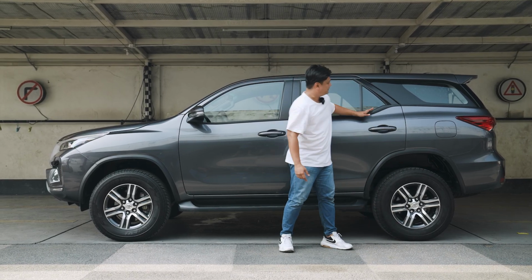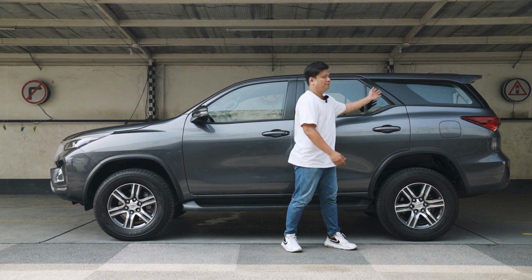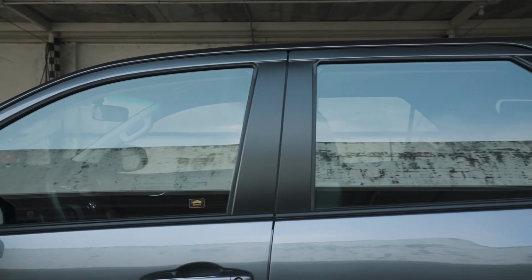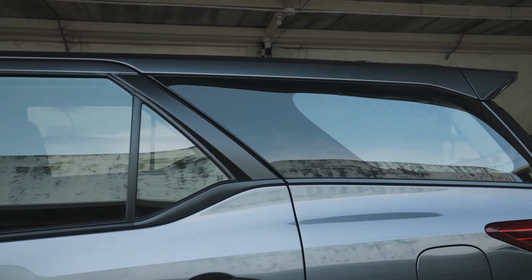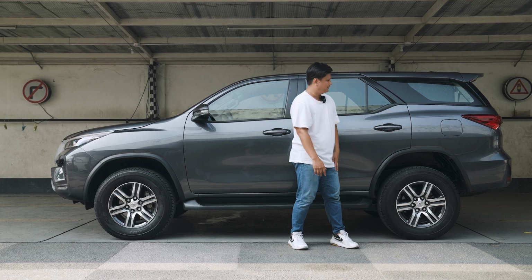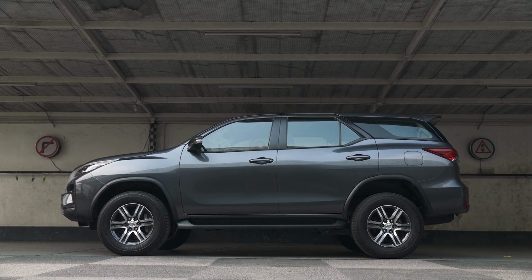And what do you think of this huge kink on the D-pillar? When the Fortuner first came out, a lot of people were iffy about this, but now that a lot of the other models are also having blacked out and floating roof lines, I think the Toyota Fortuner actually grows on you, especially with it creating some sort of character and this added muscle for the rear fender. The overall look of the Toyota Fortuner is definitely something to be reckoned with.